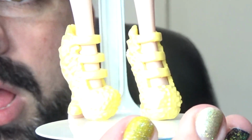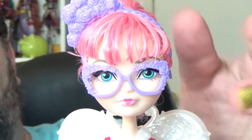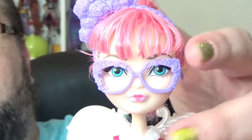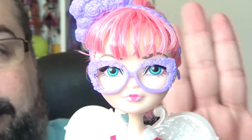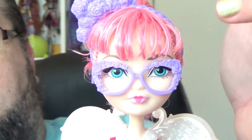I'm not sure, but I know that these are reused and just like a different color probably. Here is C.A. Cupid. She is one of the only characters that did not get an updated face sculpt when the reboot happened, so she still has the original C.A. Cupid for Ever After High, because the original one was Monster High. But anyway, she still has the round Ever After High face.